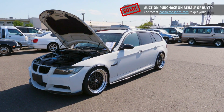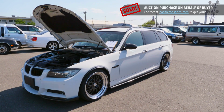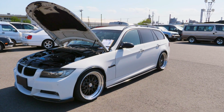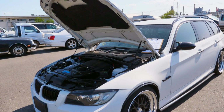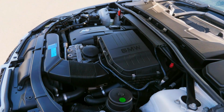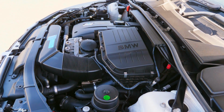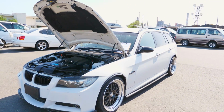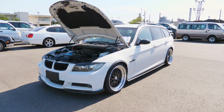Hey there, it's Derek here from Pacific Coast Auto in Japan, and we're looking at a BMW 335i Touring. That's the station wagon version of the 335, complete with the inline 6-cylinder, 3-liter, twin-turbo, 300 horsepower engine. This one has 81,000 kilometers on it. We're going to be checking over the condition of the car and exporting this one over to Canada.